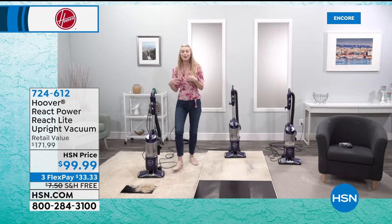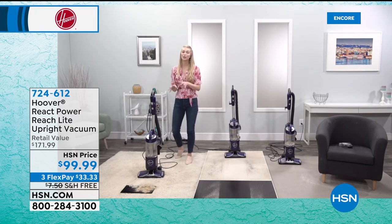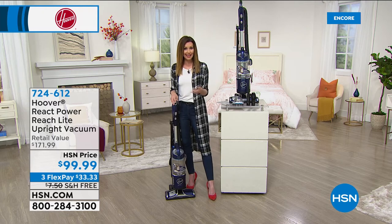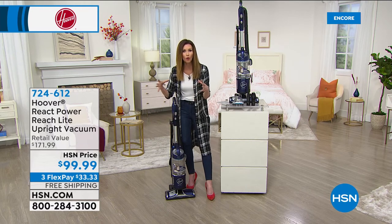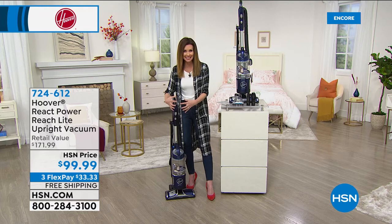And I had my nephews over today. I have three young nephews. And of course, they're laying on the carpet, playing video games. And so even if you can't see it, you want to make sure that you're getting all of that stuff out of the carpet. And with this Hoover in particular, you're not just getting it out of the carpets, it's staying in the canister until you get rid of it, because it holds on to 99% of the allergens and it traps it inside.